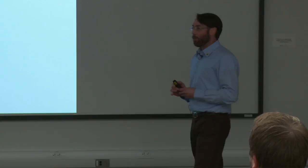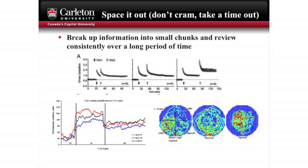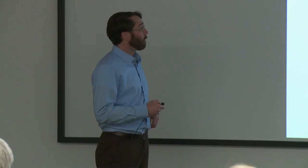So again, this is more applicable to when you're studying for an exam. You know this, you're not supposed to cram for an exam. You should take time out. So break up information in small chunks and review consistently over a long period of time. People always say that, you shouldn't cram at the last minute. You should keep on learning this information as you go along. But it's true, there's lots and lots of evidence that this effect is really, really strong to help improve memory. So again, we look at the electrical models.